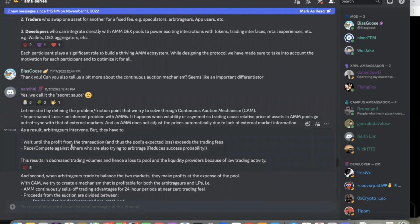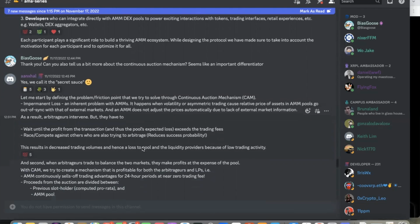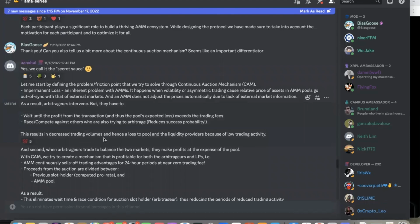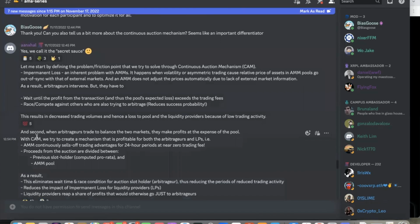wait until the profit from the transaction, and thus the pool's expected loss, exceeds the trading fees. Racing against others who are also trying to arbitrage reduces the success probability. This results in decreased trading volumes and hence a loss to the pool and liquidity providers because of low trading activity. And second, when arbitrageurs trade to balance the two markets, they make profits at the expense of the pool.